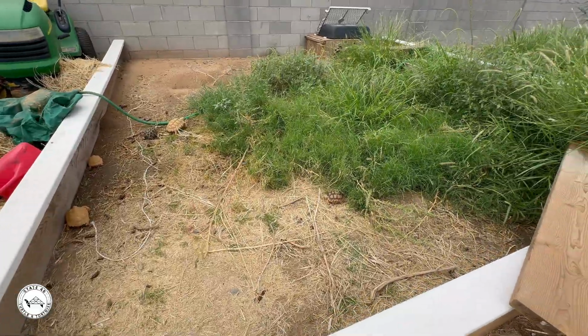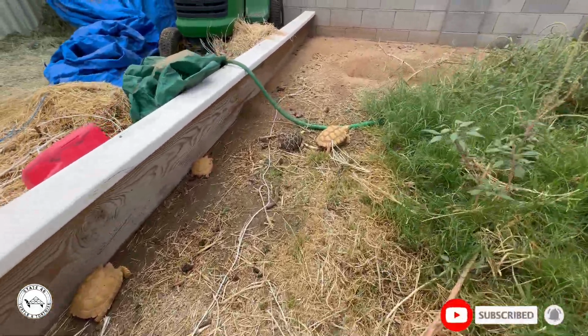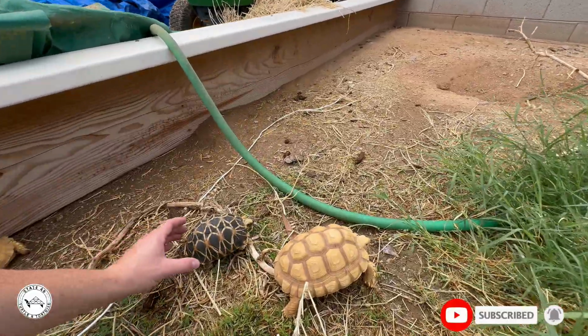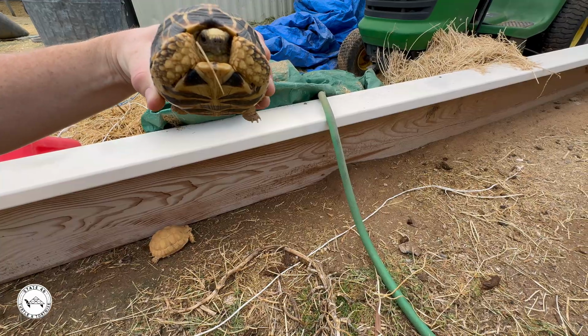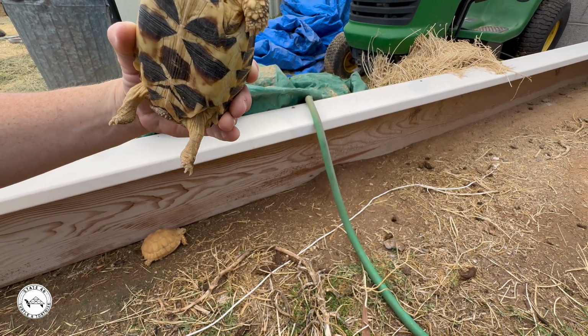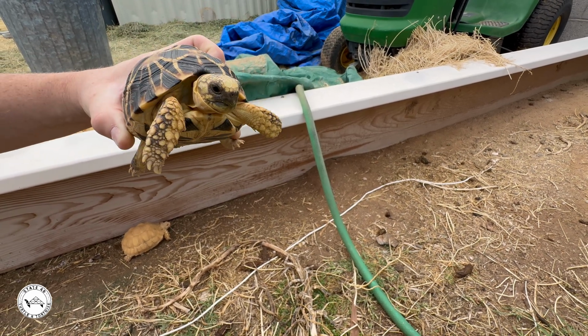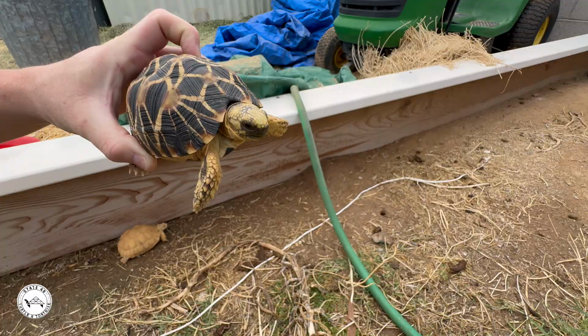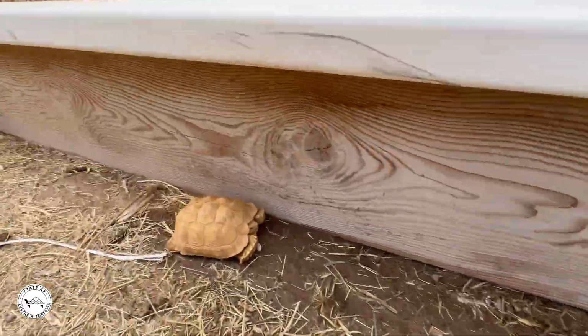Holy cow, the sprinklers just went off and everyone is out right now. I haven't seen this Burmese star tortoise in like probably a month. Look how beautiful this Burmese star is, guys. She's got so much yellow on her. She's just doing freaking phenomenal. Oh, I love how freaking beautiful this Burmese star is. So beautiful. You got the ivory doing great. You got the albinos doing great.